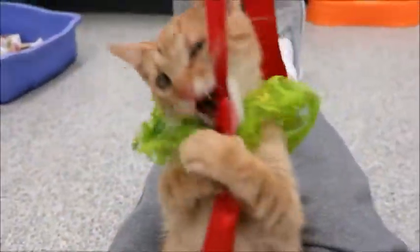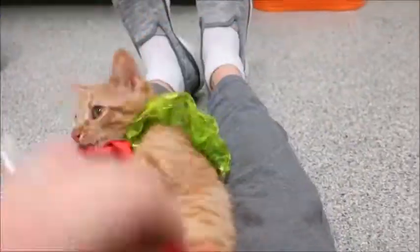Yes, he is. So now they have him in this room loose during the day so he can get some exercise and visit with the other cats and get socialized with the other cats. And he's just doing great. He is a sweetie pie. Yes, he is. We love the little orange boys. We love the little gingers.